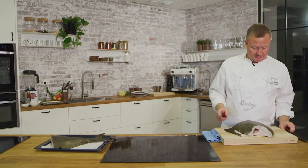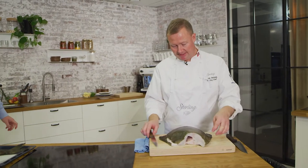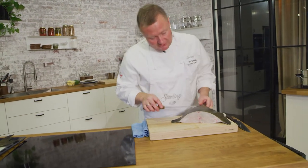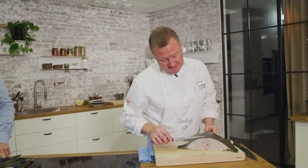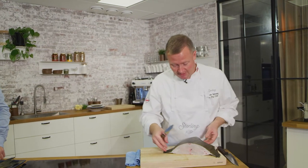And then we have, of course, a nice piece of the fish left here. And you can see our Sterling halibut is very white in the flesh. And all the fat that is in the halibut is between the skin and the fish. So keep the skin on when you prepare the fish, then you will get a more moist and nice halibut. It's very important to know.